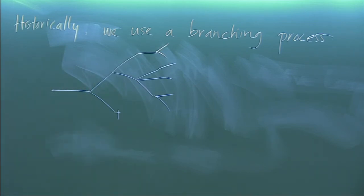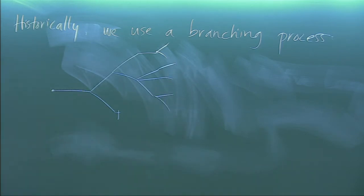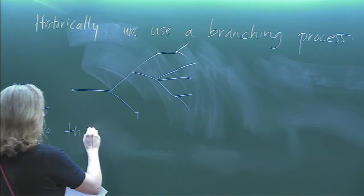And you try to figure out the probability that all of these branches go extinct or that the thing keeps growing sort of infinitely. But to do this, that's just like a tiny taste of what's to come. To do this, we need more probability generating functions.